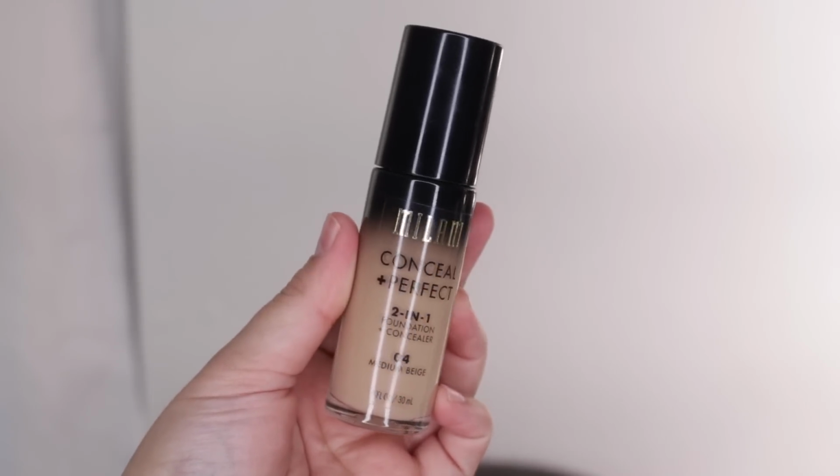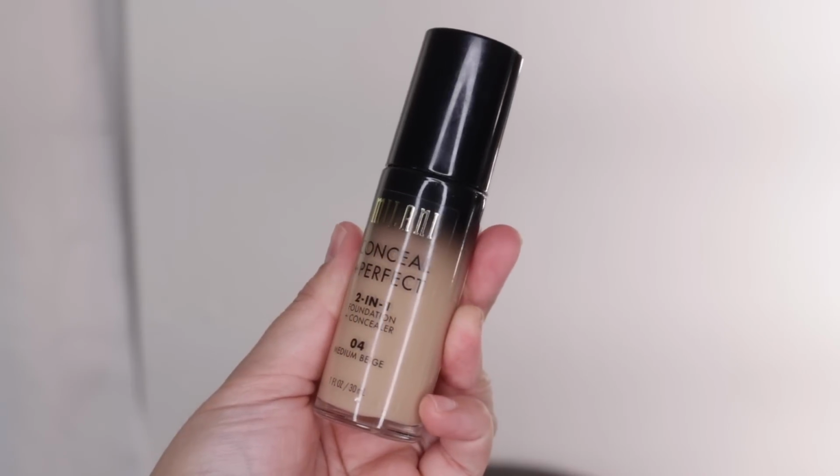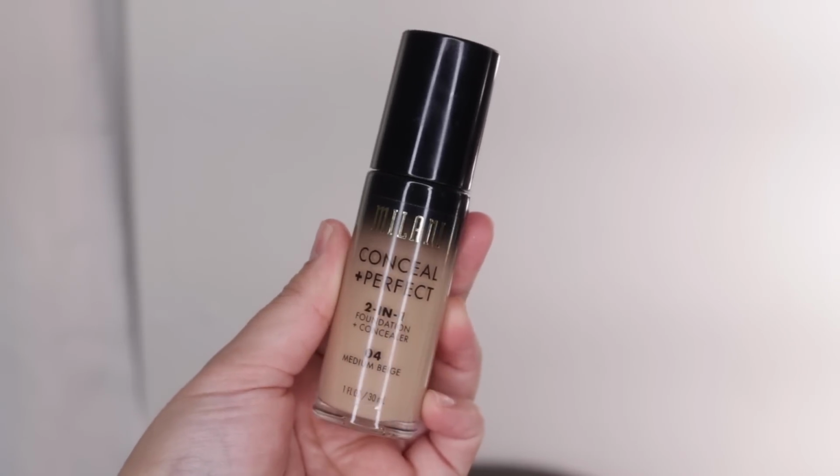And I have another foundation along with the Wet n Wild one that I've been using, and this one is from Milani. This is the Conceal and Perfect 2-in-1 foundation and concealer. I feel like I have tried this before in the past, but I just totally forgot about it. And I picked it up at the beginning of this year, and it wasn't until the end of January, mainly February, that I started using this on the daily.